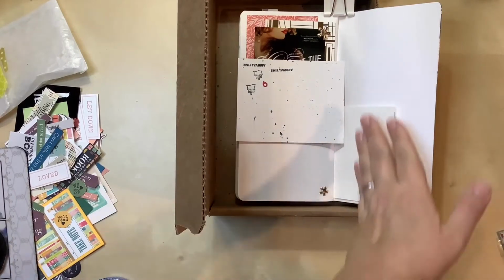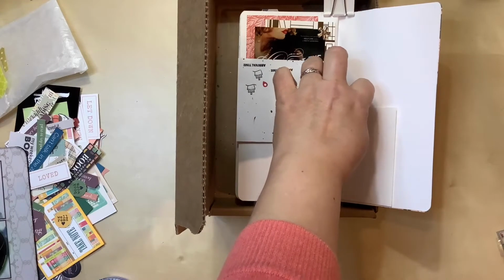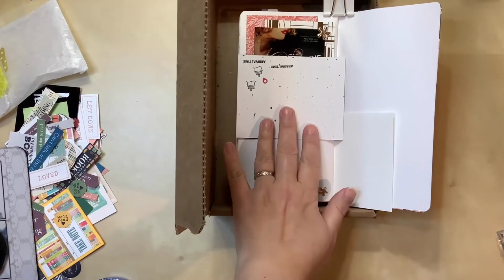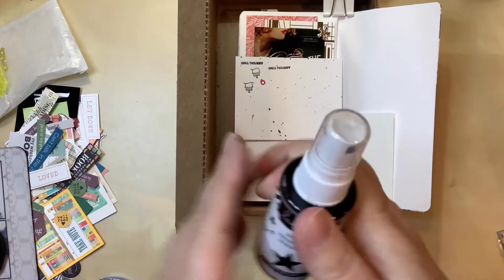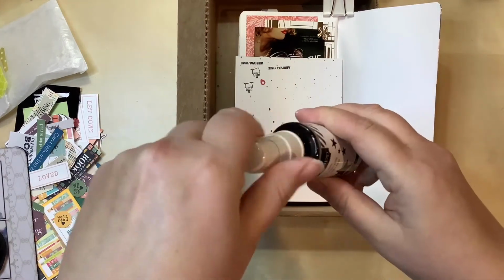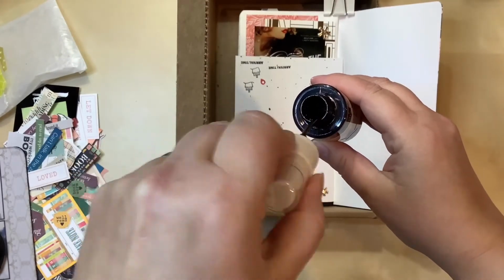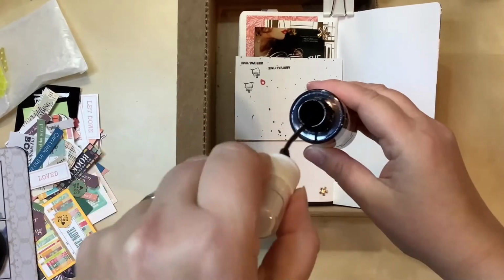All right, I've covered this side because I don't want the splattering to get over here if I can help it. And then I also have some scratch paper here to cover the photo. And then what I really want to do is just get it right to there, and then maybe just get a little along the edge. Of course, with splattering, you never know exactly how it's going to come out. It's always taking a chance, but I'm going to do my best. I always tap off as much as I can, really, to try to avoid some of the glops that might happen.